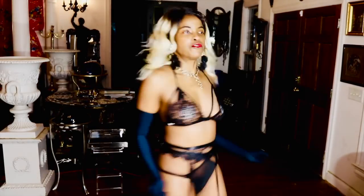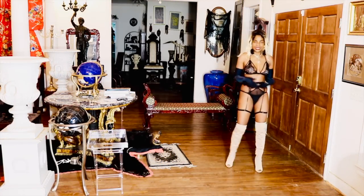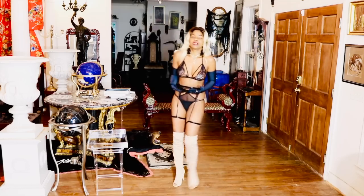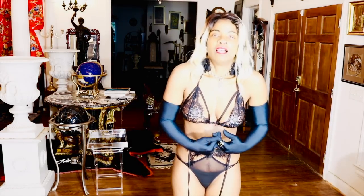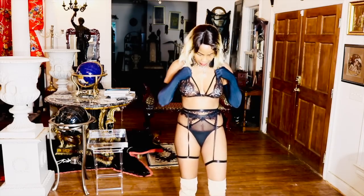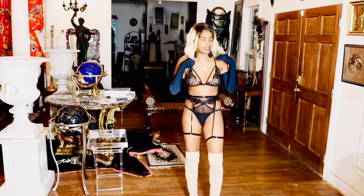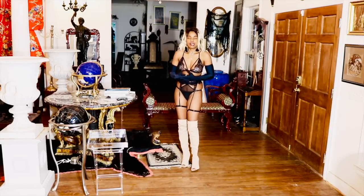In terms of comfort, the Shein lingerie is very, very comfortable. It's a size small. It's almost a little bit too big, especially the top, because I do not have huge breasts. If I figure out how to tighten it, I will. But for now, we're just gonna go ahead and walk with it. So this is the look.